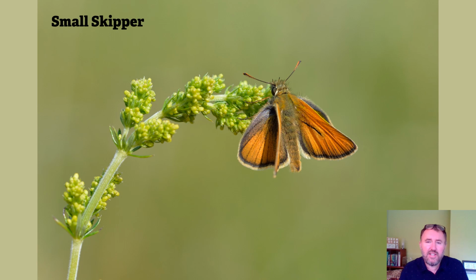Now, the next ID feature we can use to tell Essex and small skipper apart is also really vague as well. If you see in the centre of the wing here, there's a little black line. That little black line is a sex brand. It's used in courtship, so it's only found on the males. In the small skipper, that black line is longer than the Essex skipper and a little bit curved. But again, it's very vague. So let's move on to the only ID feature you can reliably use to tell Essex and small skipper apart.